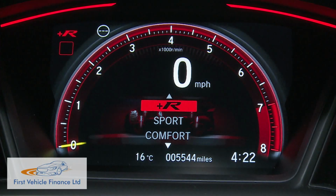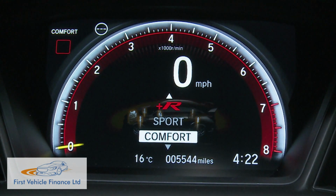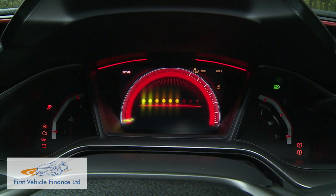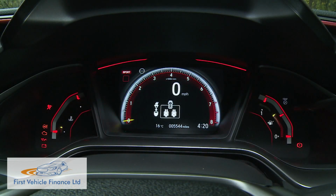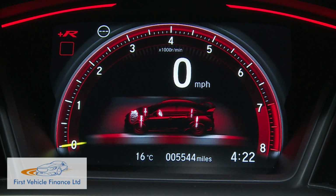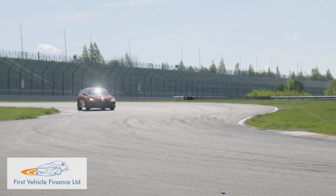Now, key to its ability to do that, the trio of selectable driving modes that tweak throttle response, suspension feel, and the feedback from the new variable ratio steering system. The car defaults to its mid-sport setting on startup, but it's the ultimate Plus R option that you're going to need if you're planning to put all these skirts and spoilers to the test and take it on the track.